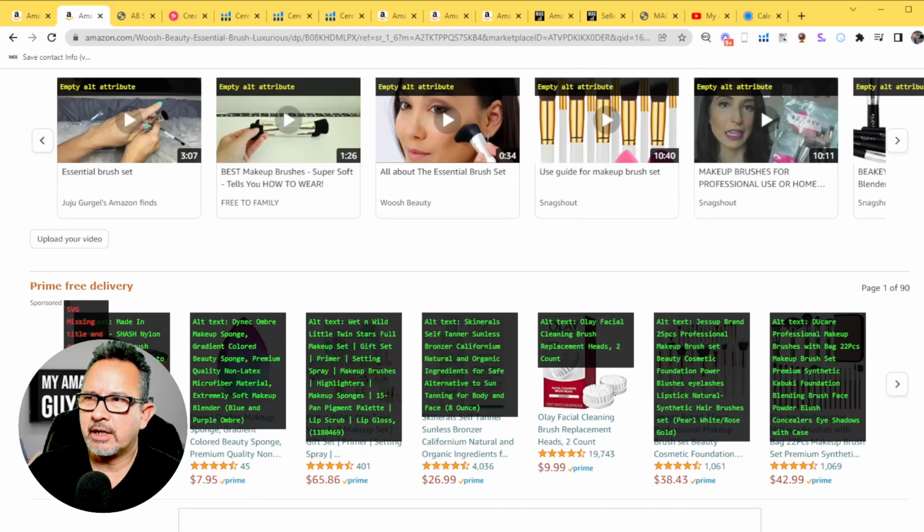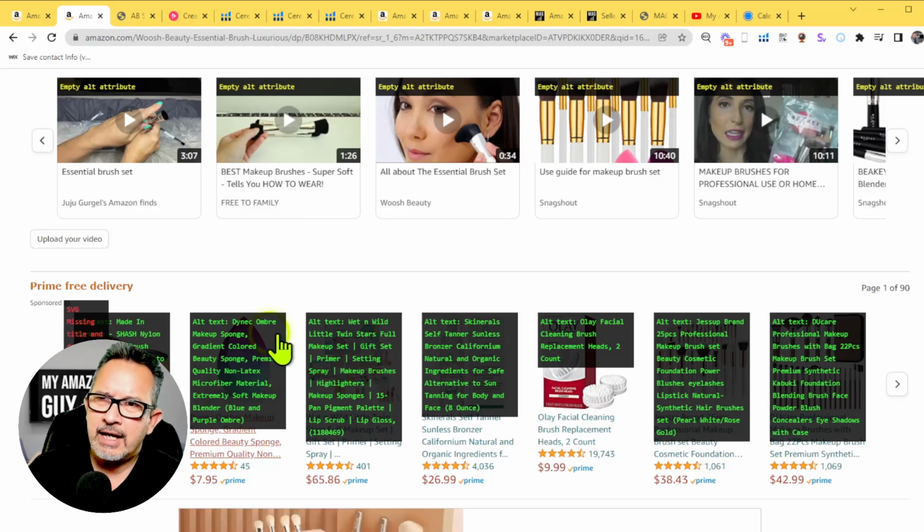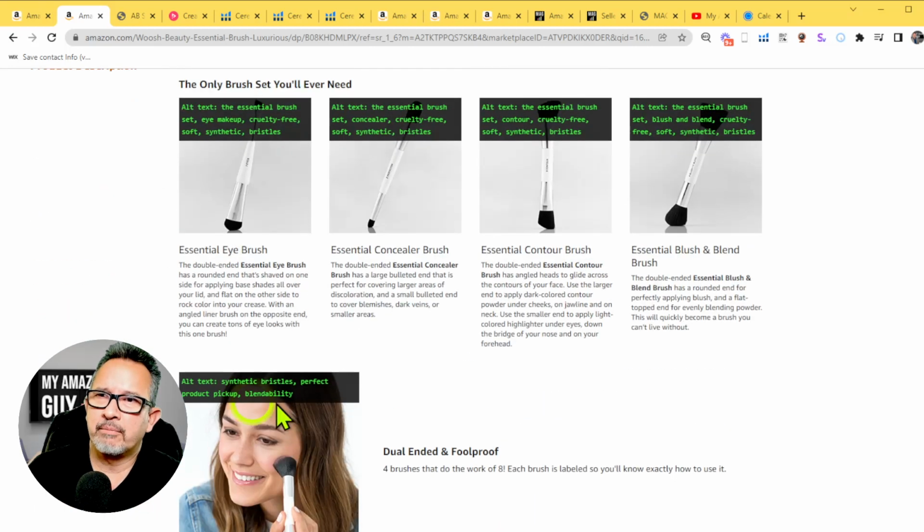I'll show you what 100 characters of searchable, crawlable content looks like. You see this big chunk right here? That's what it looks like. That's how many characters you should be incorporating up here.